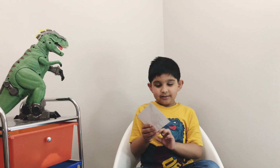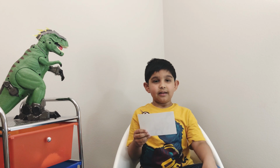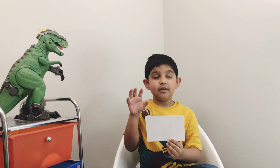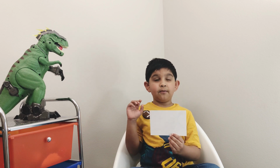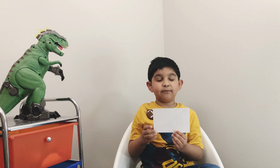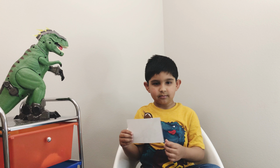And this dinosaur looks similar to a Therizinosaurus. And it had hands with sharp claws, and the sharp claws were for grabbing branches and for staying safe from predators. Let's go to the next dinosaur.